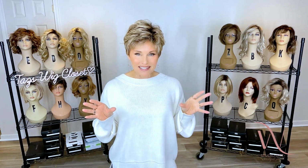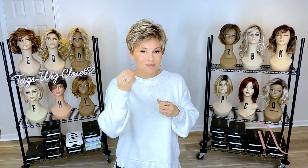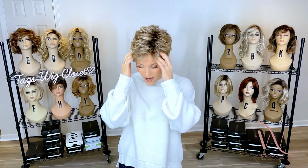If you are a Pixie lover, there is no shortage of options for you in the Villa line. They're always coming out with brand new Pixie styles to meet your needs and interests, and they work very well as sister styles as well. So YOKO here is a short little cropped Pixie. It has a lot of texture all over, some really nice cap features as well.